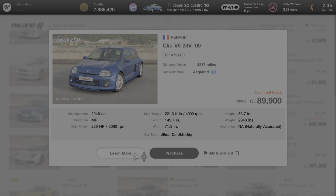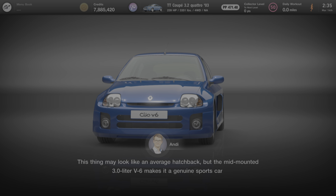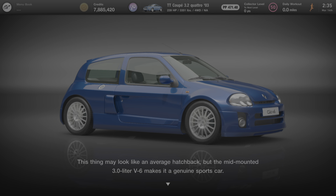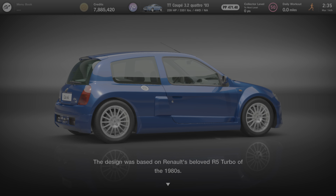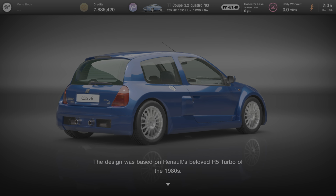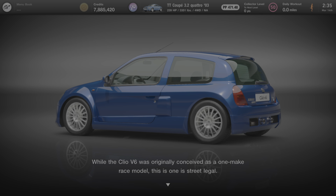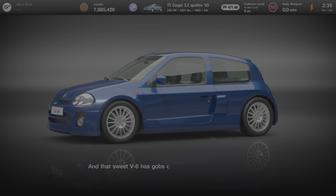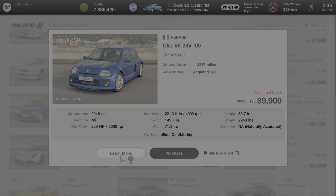Now we're going to click on Learn More and see what Andy has to say about this car. This thing may look like an average hatchback, but the mid-mounted 3.0-liter V6 makes it a genuine sports car. The design was based on Renault's beloved R5 Turbo of the 1980s, and that car is highlighted in another video that is on our YouTube channel, just so you know. While the Clio V6 was originally conceived as a one-make race model, this one is street legal. And that sweet V6 has gobs of power with torque to spare.